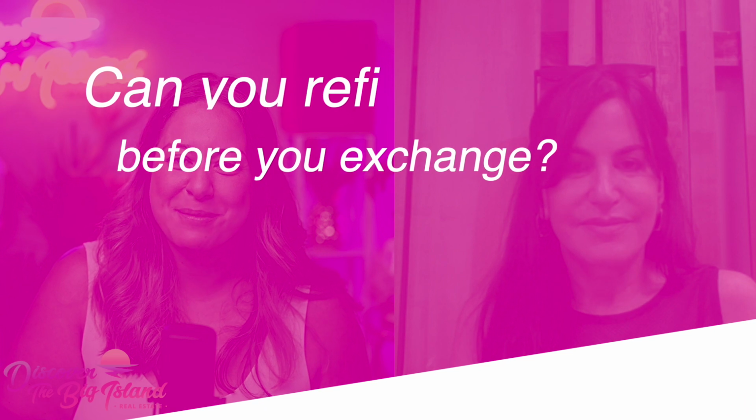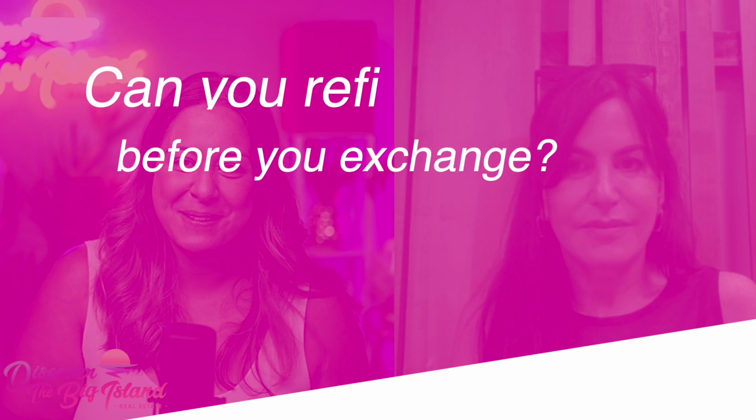Well, now, Julie, can you refi the replacement property before you exchange? Okay. Refinancing. We're not doing a lot of refinancing right now, but you can. The IRS says you can refinance right before or right after an exchange, but you have to have a specific economic reason to have done so. Lower interest rates is one of the examples, so I kind of feel like the playing field is wide open. But I always tell a client, you got to talk to the CPA.